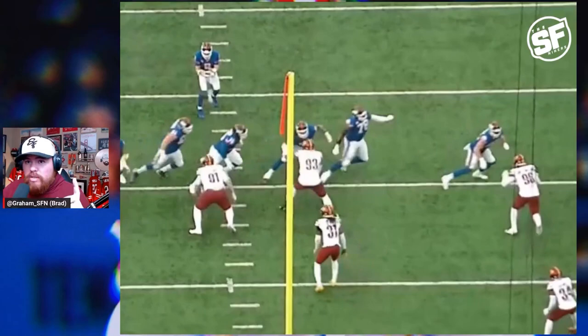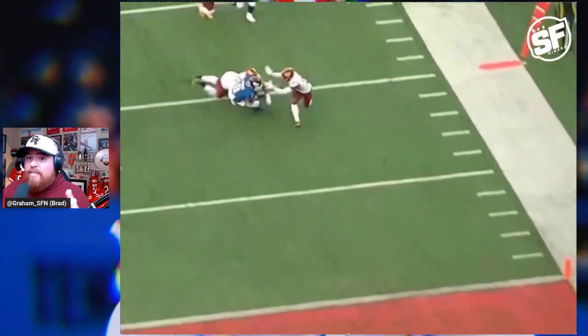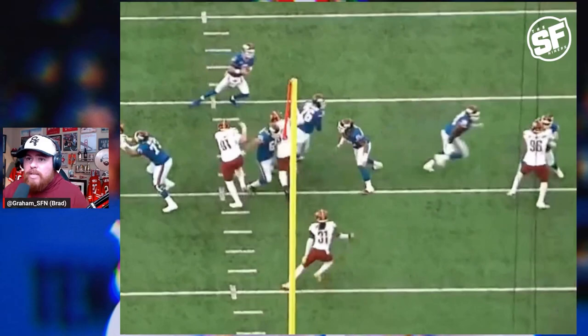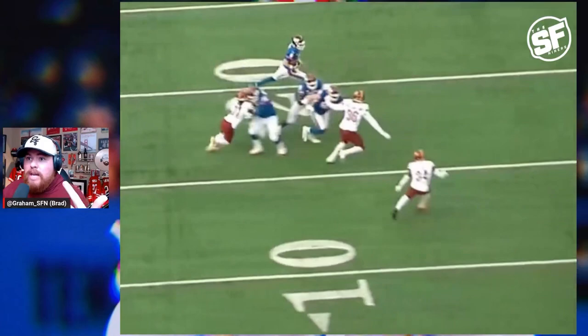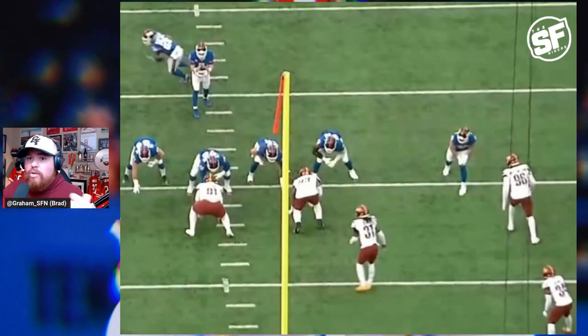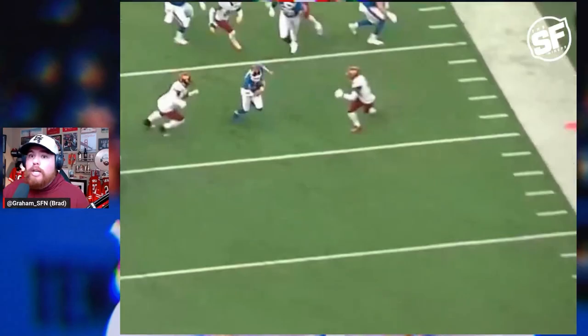He's kind of an ad lib. He was kind of looking outside first. Eyes came back inside because outside was taken care of. Eyes go back inside, picks up the safety, and it creates a running lane. This is good stuff. Out in space, being able to keep your eyes, look for work, get your hat on a body, and it creates the running lane as a result. Great rep by Jon Feliciano, cooking out here.